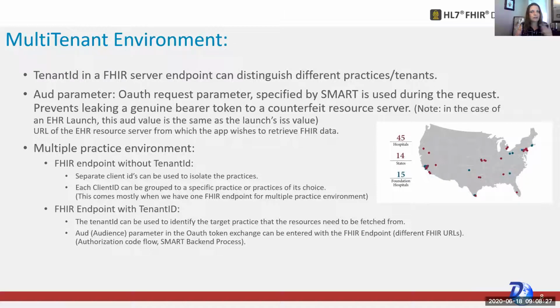So let's talk about that for a minute, and I'm going to show you a diagram next. For a multi-tenant environment, you need to have a tenant ID in the FHIR server endpoint, and it can distinguish the different practices or different tenants. There's an audience parameter, an OAuth requested parameter specified by SMART, that is used during this request. This prevents leaking of genuine bearer tokens to a counterfeit resource server. There's a little note here you can read about EHR launch if needed. Multiple practice environments. In these multiple practice environments, there's two scenarios. One with an endpoint without a tenant ID, and one with an endpoint with a tenant ID.